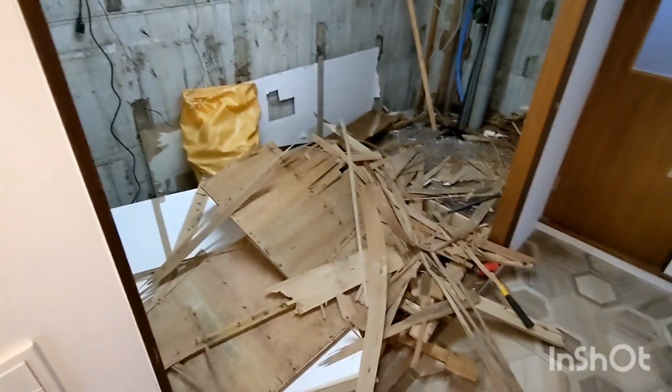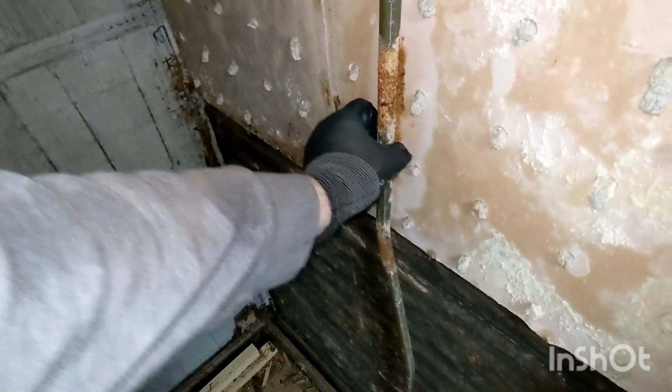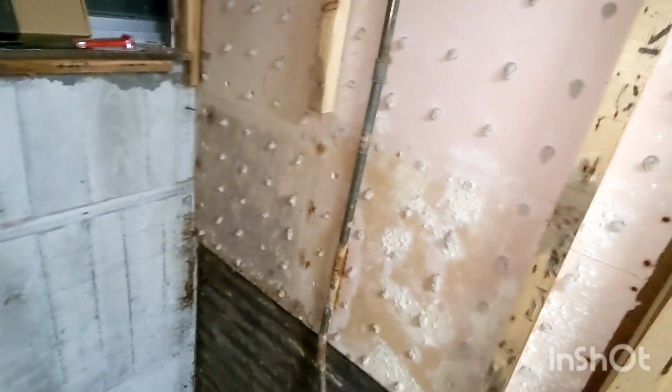It's a fine mess I've made. Now I gotta cut it all up and stick it in bags. Fun. Well, I've made another mess. Got this corner right here. And turns out there is no screw in this thing. I had a good look at it. It's just rust. That's a water line that apparently doesn't go to anything anymore.